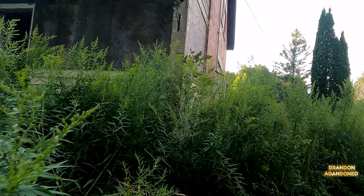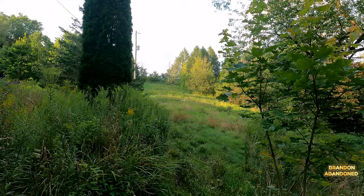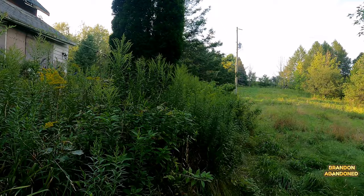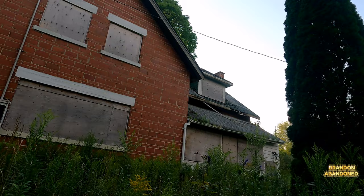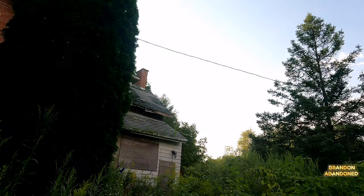Yeah. This is a beautiful property. Walk between these two nice trees. I'll take a little bit of a peek here, but see what I mean. It's a lot nicer than just that one side shows. This, I think, might be the back. Could be the back, unless this is the front. Then the driveway came over here.